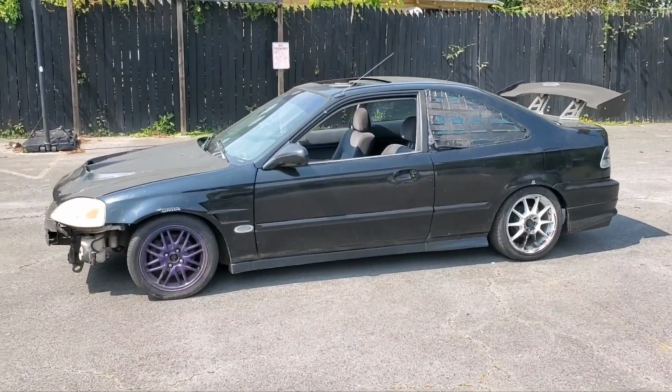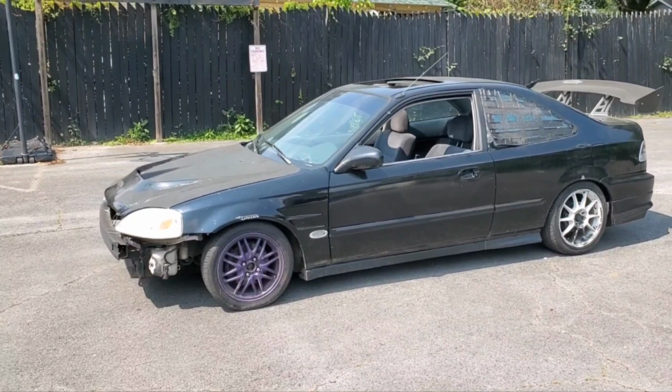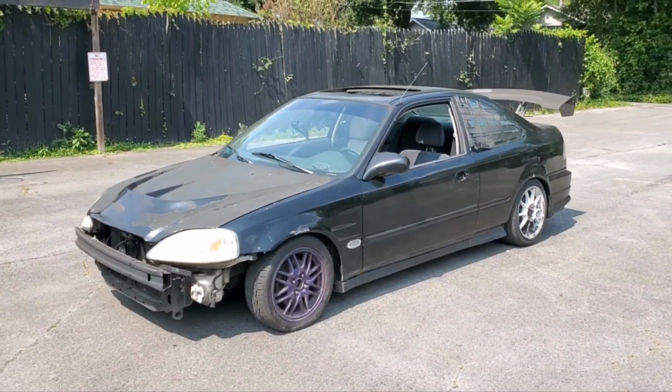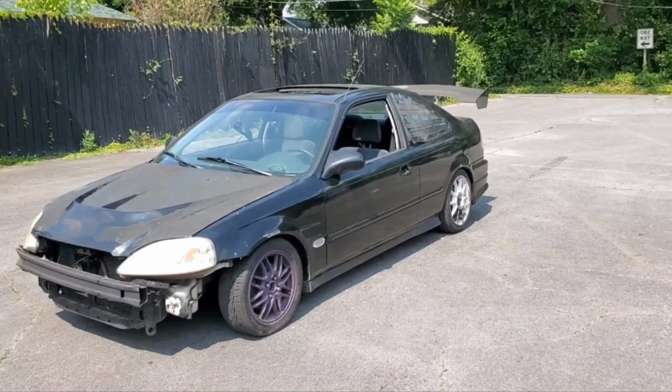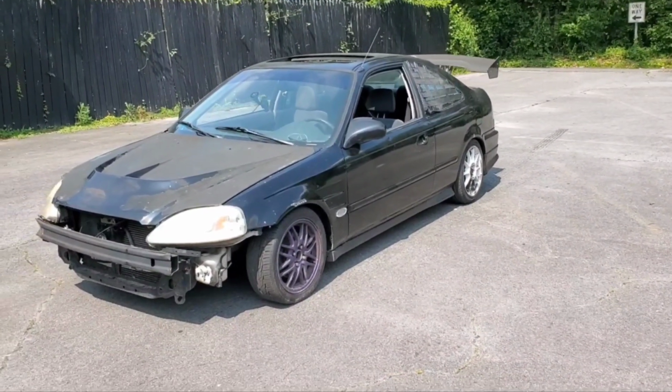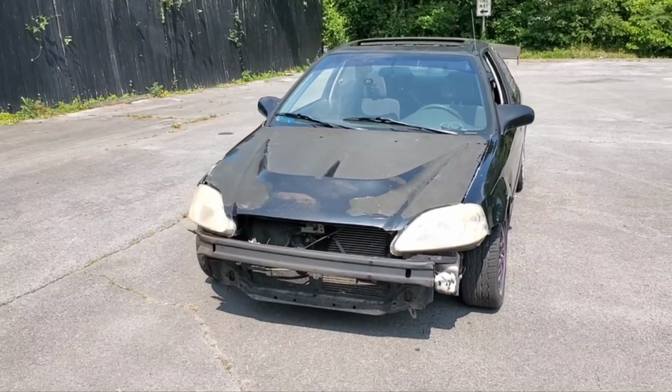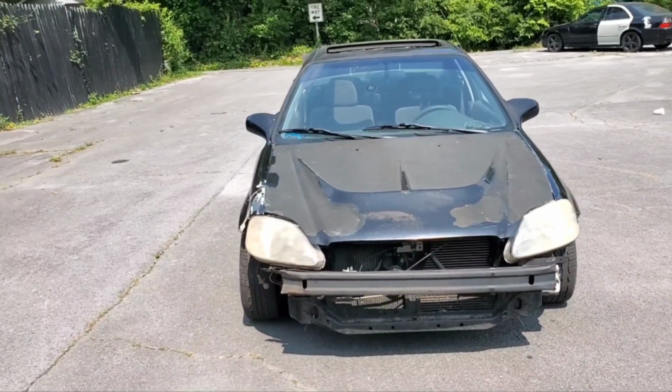I started thinking about what the foundation of this channel was built on, and it was cars like this. You don't see very many clean Civics, and I'm not saying this is a clean Civic by any means, of course, but these are the cars that I made my content about in the beginning.